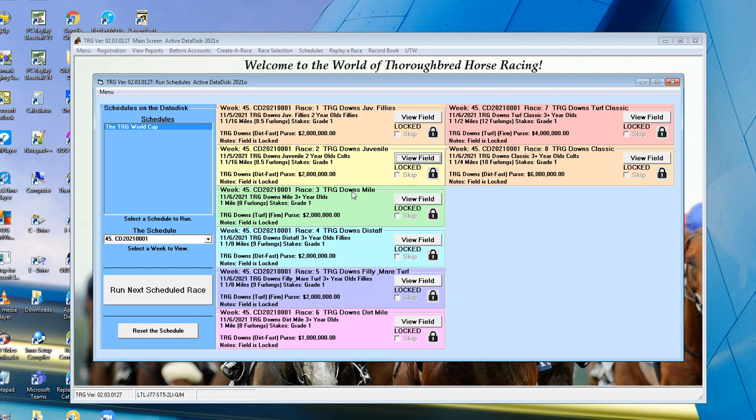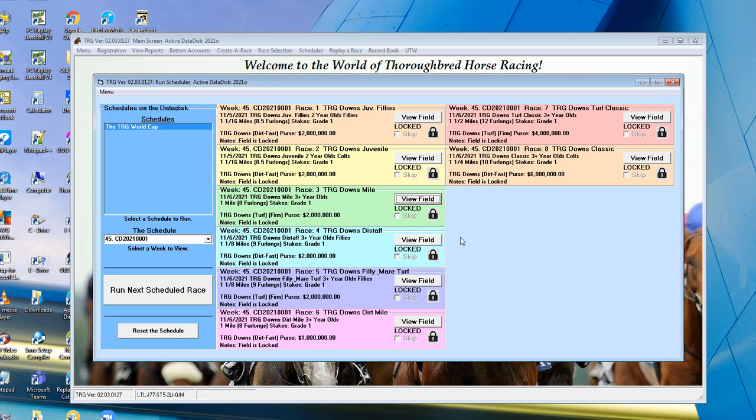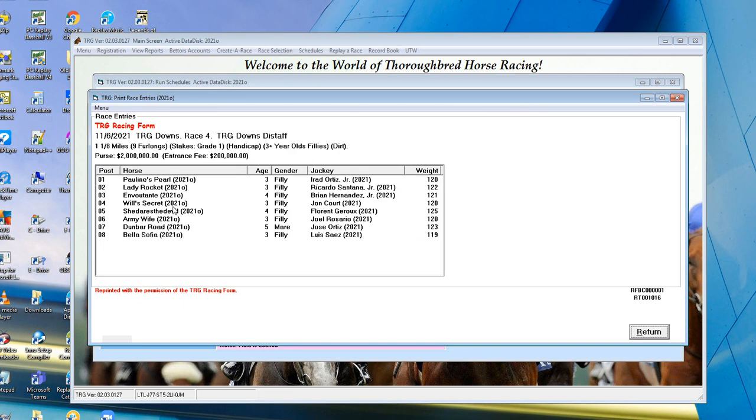Third race on the card is the mile, 3-year-olds. 1 mile, grade one, $2 million. View the field. As you see, this race has some of the older horses in the set running. Locked, ready to go. The next is the 3-year-old filly race, 9 furlong, grade one, $2 million purse. Take a look at that.